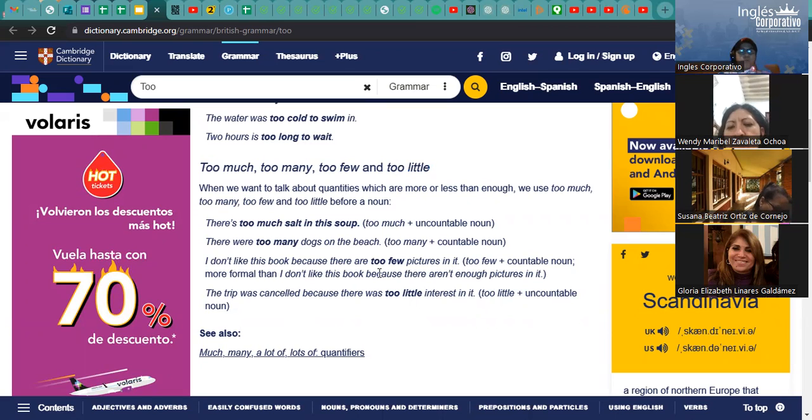So when we want to talk about quantities which are more or less than enough, we use too much, too many, too few, and too little before a noun. This is important. We're going to use that before a noun. So here we are not going to use adjectives. We are not going to use adverbs. Here we are going to use nouns. So for example, there's too much salt. Look at this, salt. That is a noun. It's not an adverb. It's not a verb. It's not an adjective. There's too much salt in the soup.